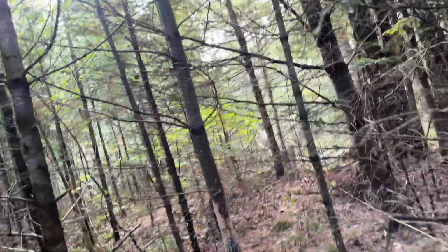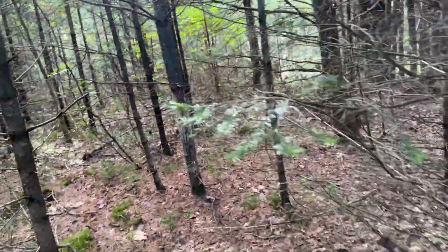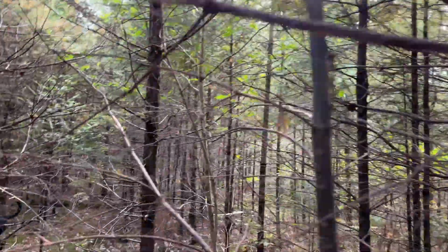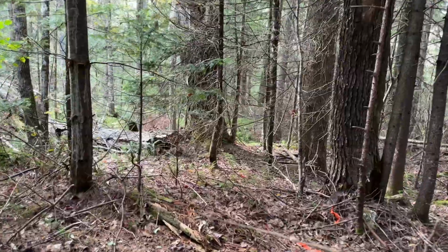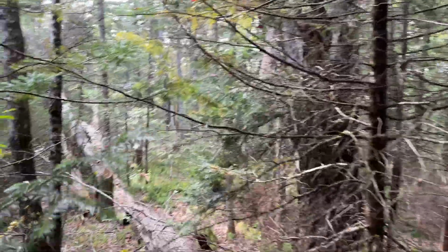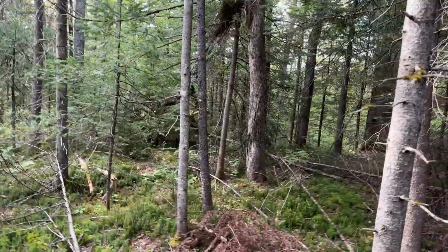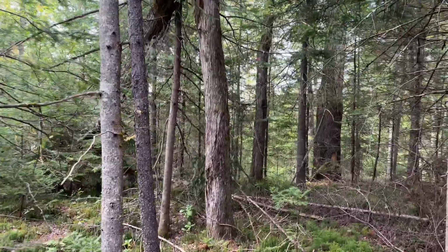There we go. Ugh. I am angering a lot of spiders out here. Yeah, this is really super, super thick back here on the edge. I can kind of see where the clearing is over there, but not sure if we can make it or not. We're gonna give it a shot here. Keep pushing through. Ooh, there we go. This feels better.